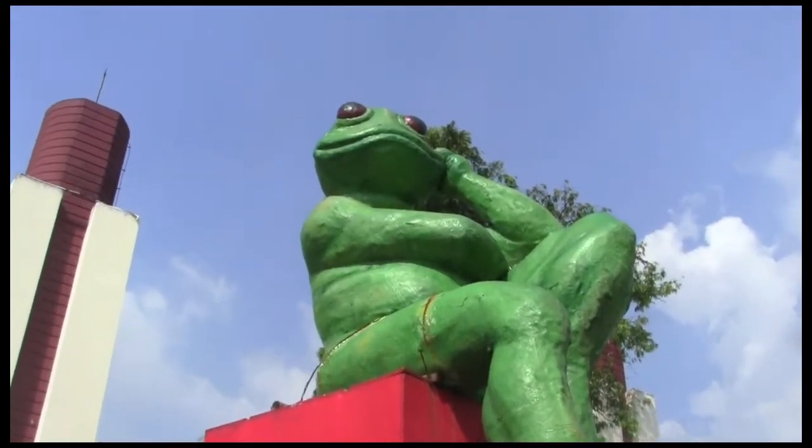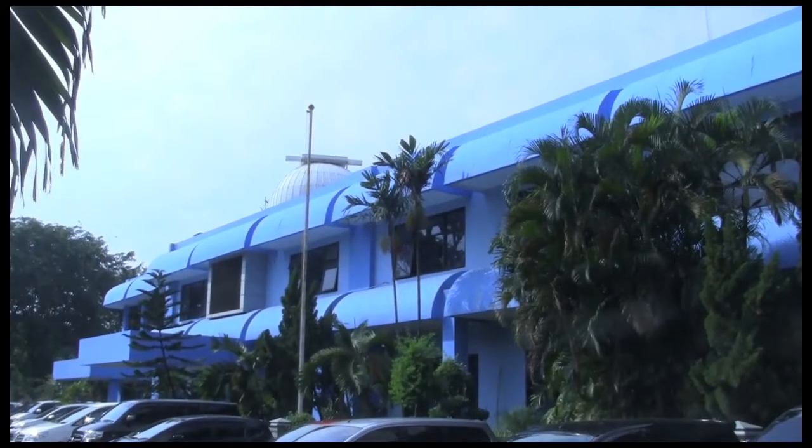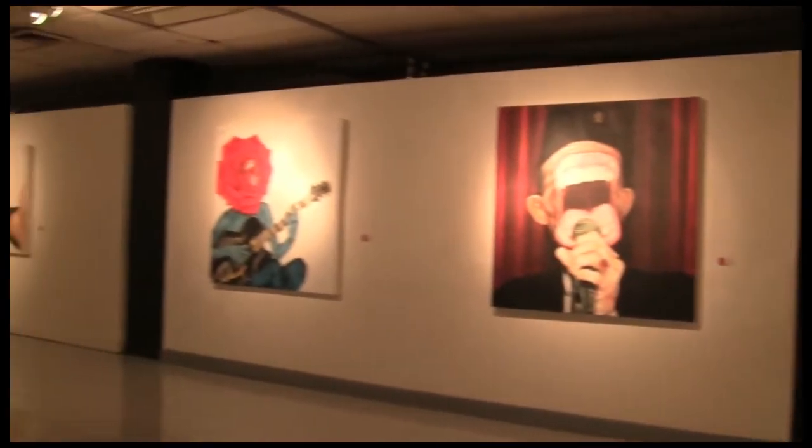In the afternoon, head to TIM, a cultural center named after an influential composer. Here you'll find performing arts venues, a planetarium, and plenty of galleries. Get out of the heat and check out some local art.